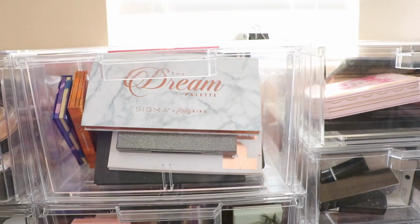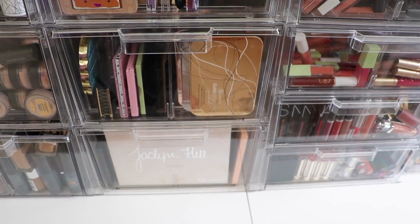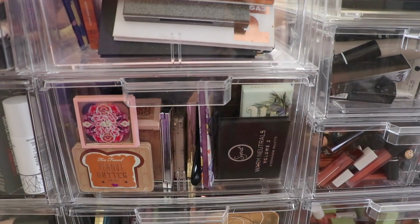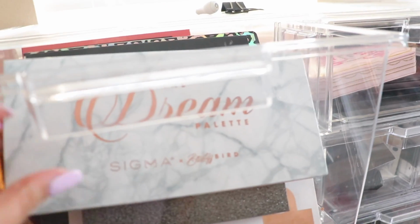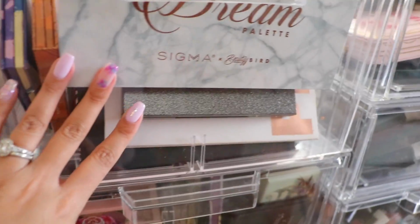Now from here, I have all of my palettes. These four drawers, sorry, are my palettes. I have gone through them and I've gotten rid of quite a few palettes. I didn't really film that, I just didn't. But over here, I have just my larger palettes, like my Beauty Bird Dream. I have the Zodiac, just bigger palettes.